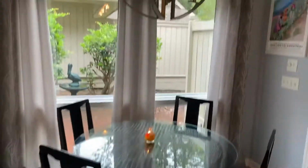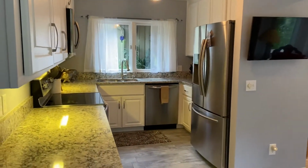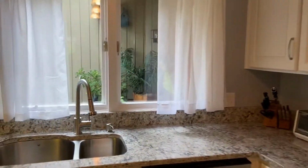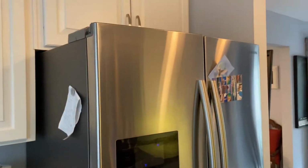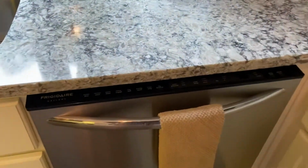You've still got the eat-in space here. Pretty granite. Looking out kind of into the courtyard area, and your front door is here. The kitchen's really pretty. Samsung fridge, microwave, and stove, and then a Frigidaire dishwasher.